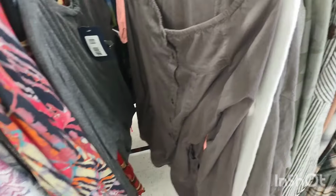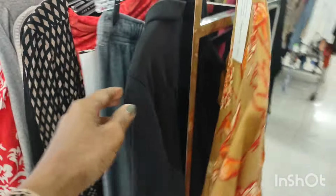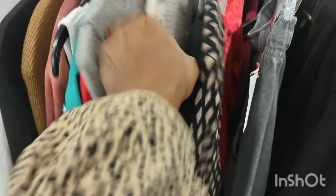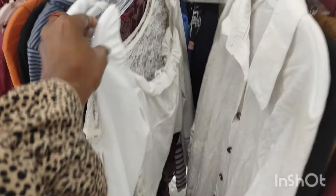I didn't find much in clothes. There were quite a few people, and they really didn't have much. That was a nice gown, a robe. Did I buy any clothes? Oh, yes, I did. You'll see. I'm going to show you my haul.